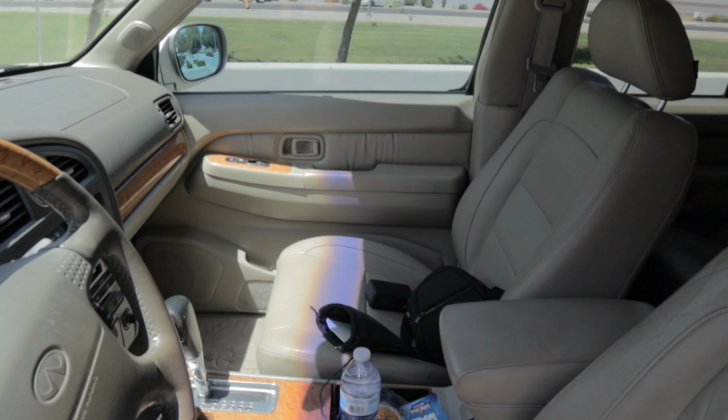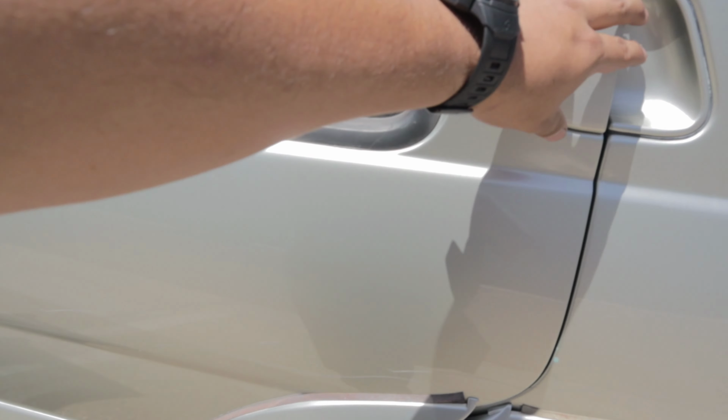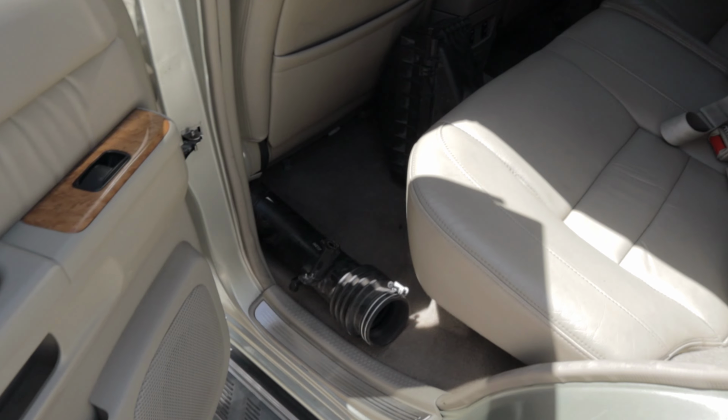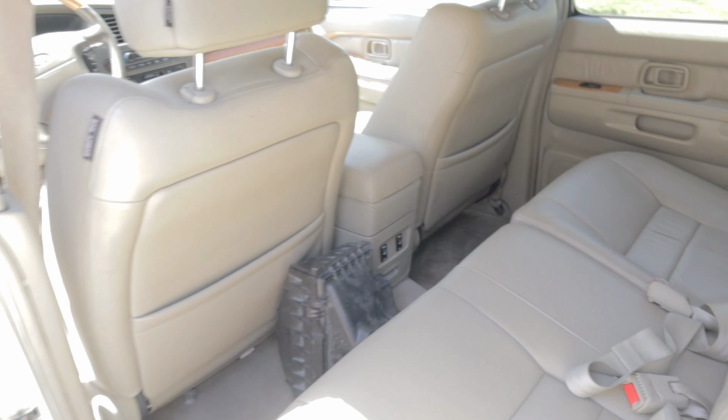The seats are not torn. Really, this is probably the worst one here, and that is not terrible. The rear seats are actually in pretty good shape as well. Nothing really to write home about.